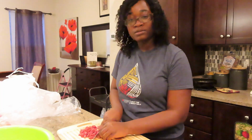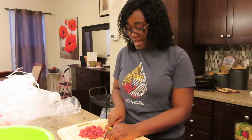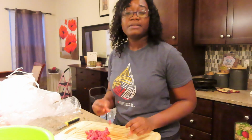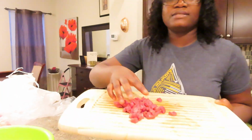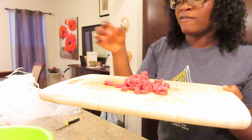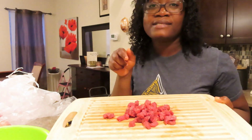Yeah, I'm almost done. Sorry guys, I'm taking a lot of time because I'm talking in between. But yeah, I'm done cutting the meat. As you can see, this is the meat. This is the size of the meat right now. I just cut them into little pieces. I'm gonna wash them off with the shrimp and then I'm gonna season it.